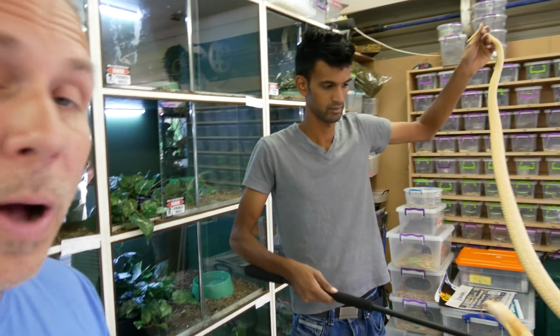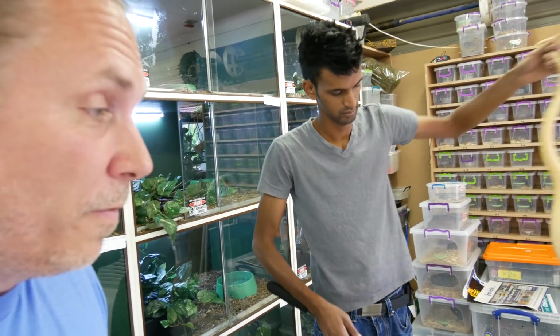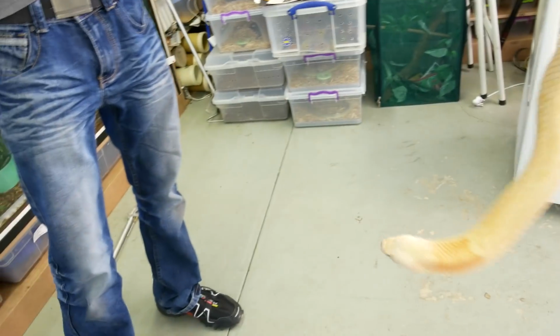And the thing that's interesting about monocle cobras is that they're really polymorphic. It's probably the most polymorphic venomous snake there is. There's probably, I don't know, a good dozen or so mutations of them. So it's pretty cool to see these guys for sure.